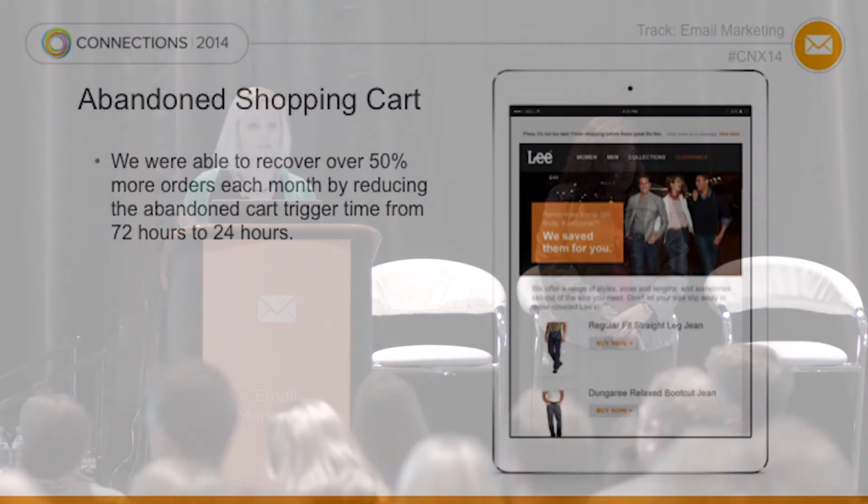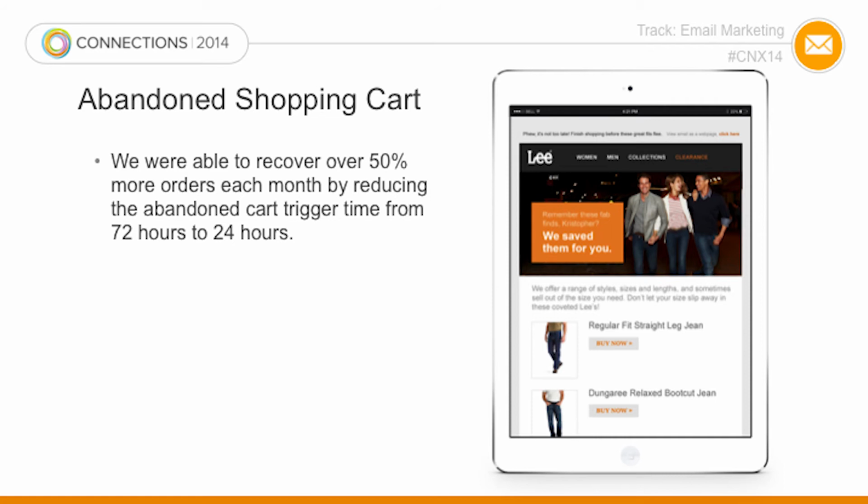They also had an abandoned shopping cart campaign, which, if you remember on the revenue per email and volume matrix, was the second highest generating campaign. But we looked at that. We wanted to extend it into a series. We haven't been able to do that just yet due to some technical limitations, as many of you, I'm sure, face. But we were able to reduce the time on it. So that was a quick win that we were able to implement right away for them.